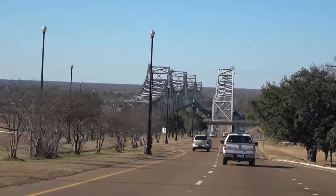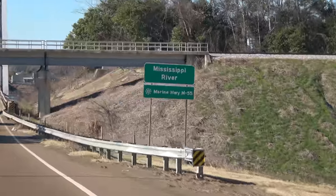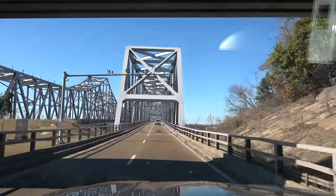Once again, about to cross the great river that separates the east from the west, the mighty Mississippi. And as I mentioned, we're going to spend the night in Louisiana.